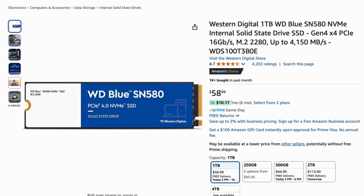The next one's going to be another one by Western Digital. Here we go. Western Digital 1 terabyte. This is the SN580. And this is going to be a little bit slower drive, 4150, but only $58.99 for a 1 terabyte drive right now. It's obviously a Gen 4. So pretty good price. I think they're starting to come back down into that $50 range.